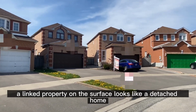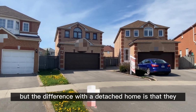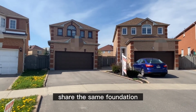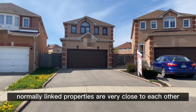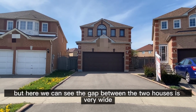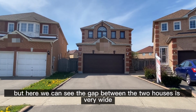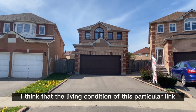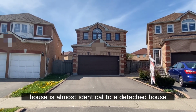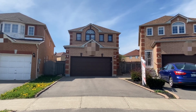A linked property on the surface looks like a detached home, but the difference with a detached home is that they share the same foundation. Normally, linked properties are very close to each other. But here we can see the gap between the two houses is very wide. I think that the living condition of this particular linked house is almost identical to a detached house.